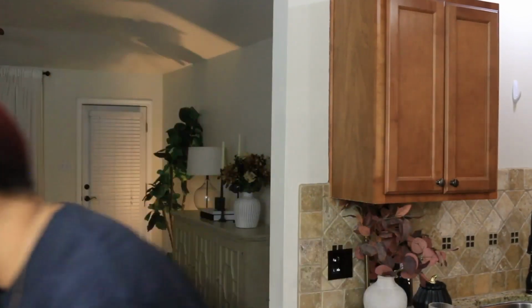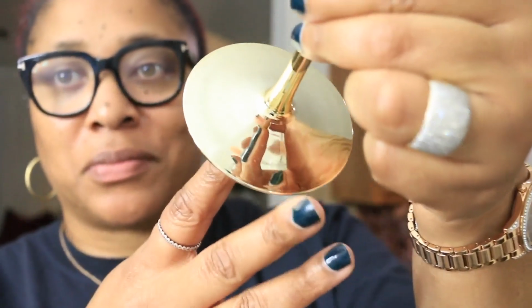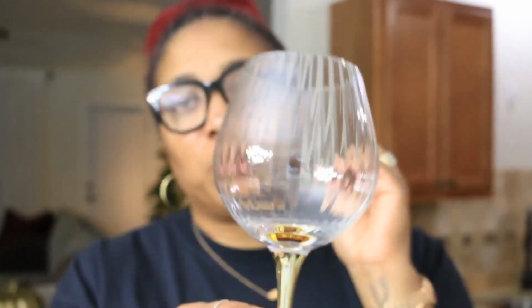And then I could not leave out of there without buying myself at least one of these because it was so beautiful. Is that not the most beautiful glass? That fluting? It's so gorgeous, y'all. It's so beautiful. I like that high shine. This looks so classy. And I only bought one because it's just me and my husband here, and he doesn't drink wine at all. So I only bought one. It was $9.99. I guess that's the price of the day. But I bought myself a new glass.